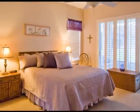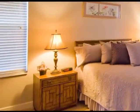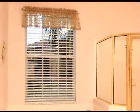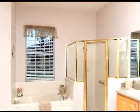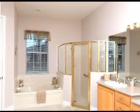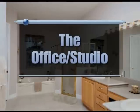The master suite is your own private oasis. The split plan keeps the master suite and the guest rooms separated, so your privacy is guaranteed. The master bath features adult height counters, upgraded fixtures, a walk-in shower, and a garden tub. This will be your own private spa.